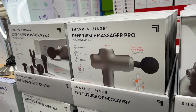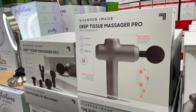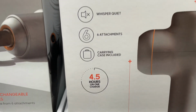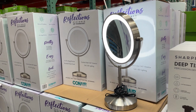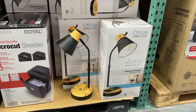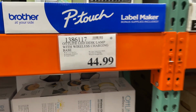Now this is nice. Deep Tissue Massage Pro. I've heard great reviews about this from people on Instagram. It's on sale right now, $80, normally $100. It's whisper quiet, 4.5 hours. Oh, that's a little intense. Great for athletes, I'll add. Ooh, a reflections mirror for $30. Go to TJ Maxx. This is a new lamp that I have never seen before. It is $45. Probably haven't looked that hard because it already has the asterisks.